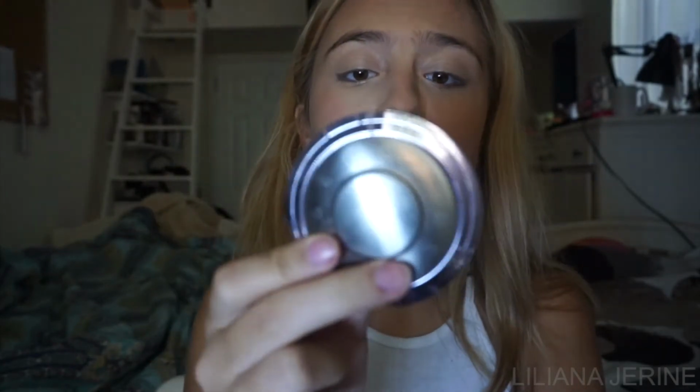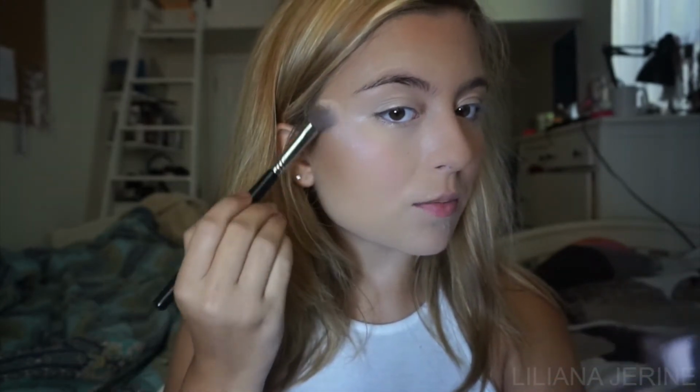Then for highlight today, I'm using this new Becca limited edition highlighter. This is in Prismatic Amethyst, so I'm just going to take this highlighting brush right here, tap off the excess, which there's a lot of, and just apply that to my cheekbones, and that is absolutely such a gorgeous color. It's gorgeous.